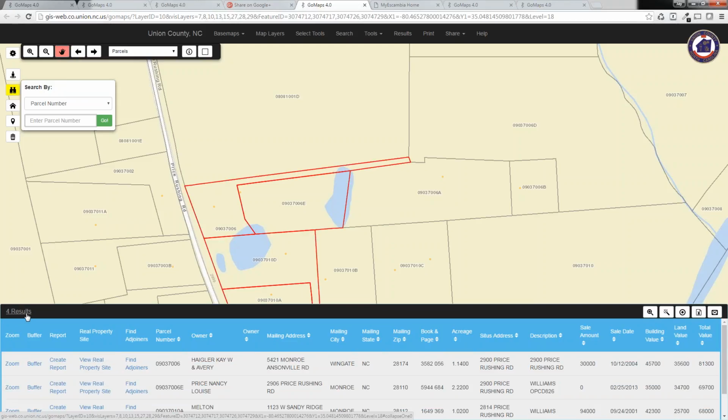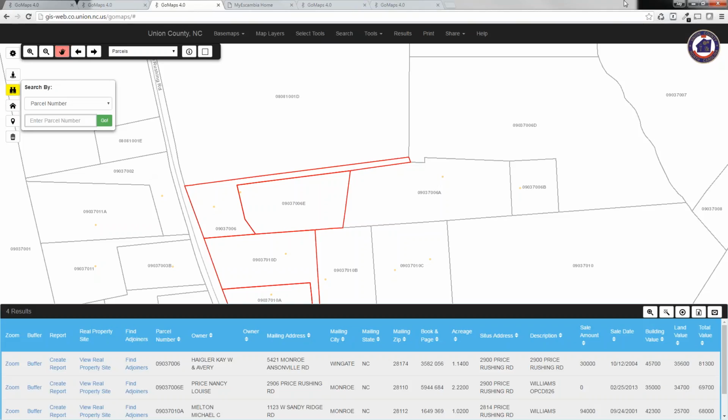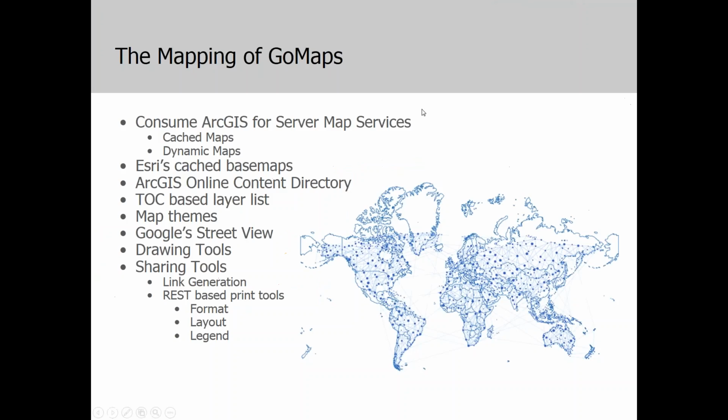So now you can imagine that you've emailed this out around the office. Maybe the PDF didn't make sense to somebody. Well, now they're actually using the interactive tool, and they have the same feature set that you wanted to communicate about. So that's some very powerful stuff that GoMaps has to offer as far as mapping goes.